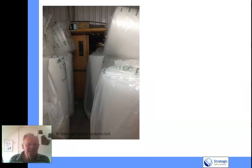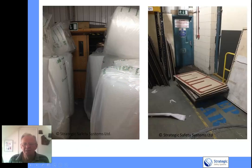Same to be said for this. Lots of bubble wrap, by the look of it, bubble wrap right in front of this exit route out here. Not good at all. As is this, loads of stuff here. Keep clear, it says under there, honest it does, but it's been plonked down on there. You mustn't put stuff on an exit route like that.